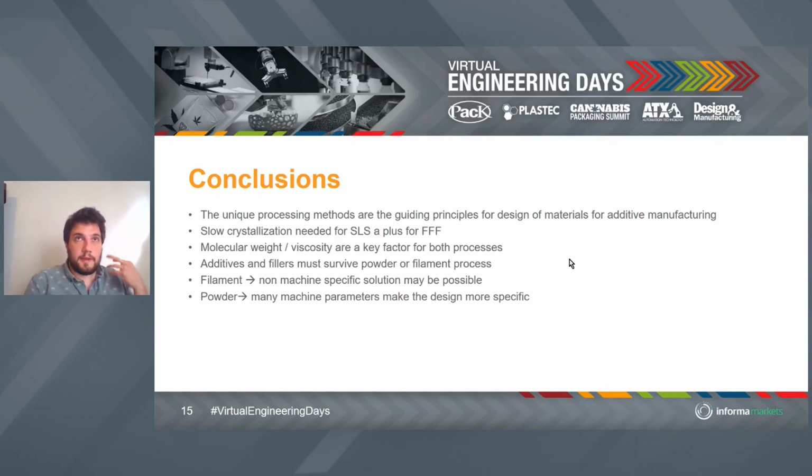Now, when we consider how materials were previously designed for polymeric processing, it's a bit different than having to go through this intermediate step of making a filament or making a powder and dealing with these low shear, low pressure additive processes that we're dealing with now. In general, slow crystallization is needed for SLS. It's a plus for FFF, and a lot of materials in FFF are more amorphous than semicrystalline, or actually are from the amorphous polymer family. In general, molecular weight and viscosity are a key factor for both processes.